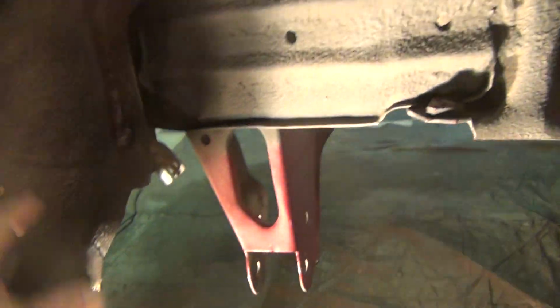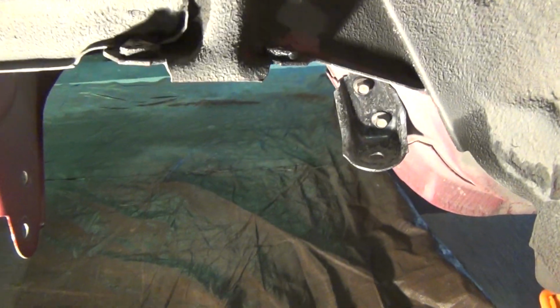Took all the fuel lines off so I can blow them out and clean them. And I just got finished cleaning the wheel wells. Got all the loose dirt off with a wire brush, and after I did all that last night, then today I came and rinsed it all off, and I'll probably just paint all this with some flat black or something, just to dress it up a little bit.